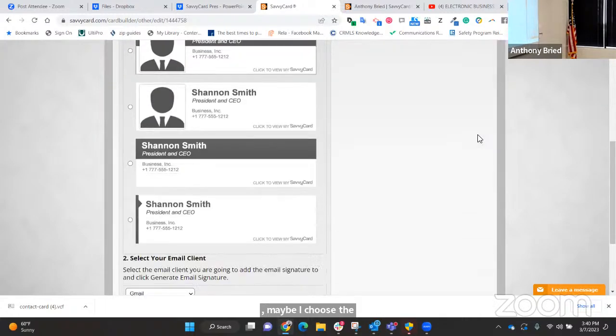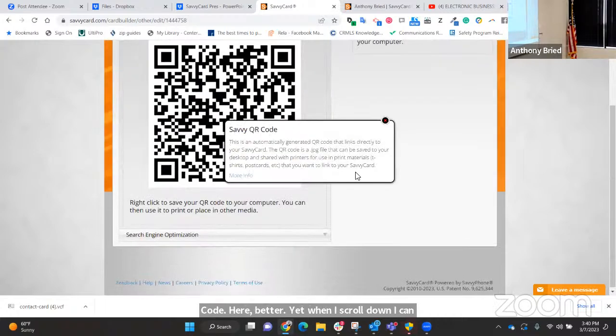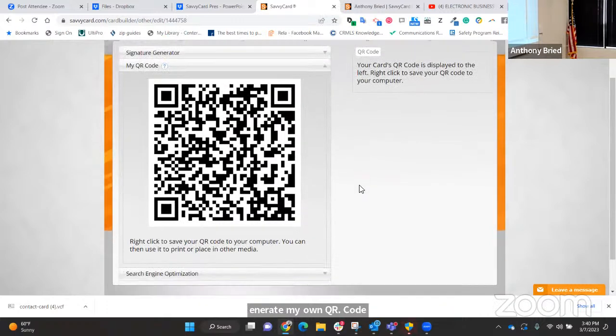Better yet, when I scroll down, I can generate my own QR code, which now I can download, copy, and put on my sign writer, my for sale sign, my flyers, whatever. So when someone scans this, they now upload my information into their phone, which again, through that card analytics, I can track. It's kind of cool, right? And free.